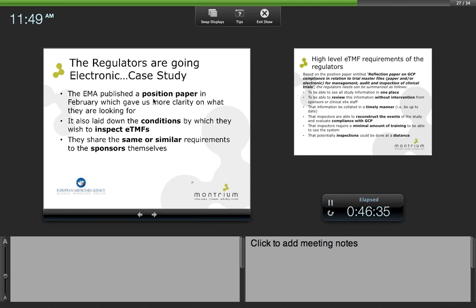So I want to quickly now talk about a case study from the regulators to give you an idea as to where they're going. Last year, the EMA published a position paper in which they gave us a lot more clarity in terms of what they're looking for in electronic trial master files. And obviously, trial master files is the bulk of our documentation that we're producing. It also laid down the conditions by which they wanted to inspect the electronic trial master files. And this is really the first indication of their expectations that we have.